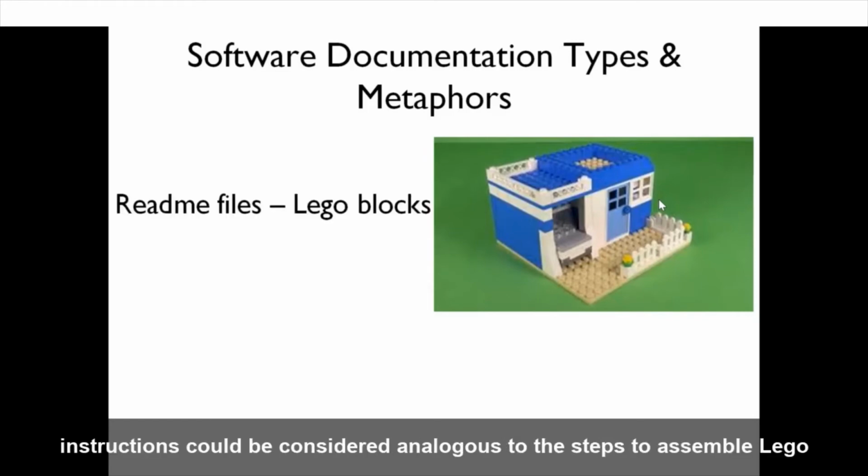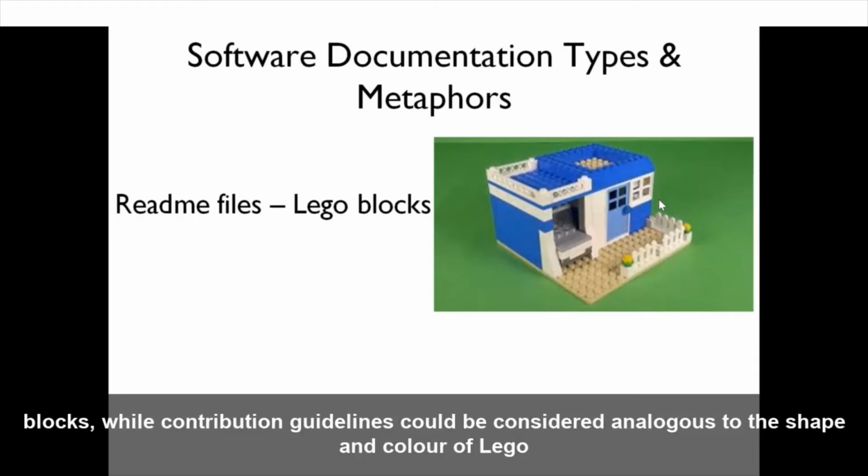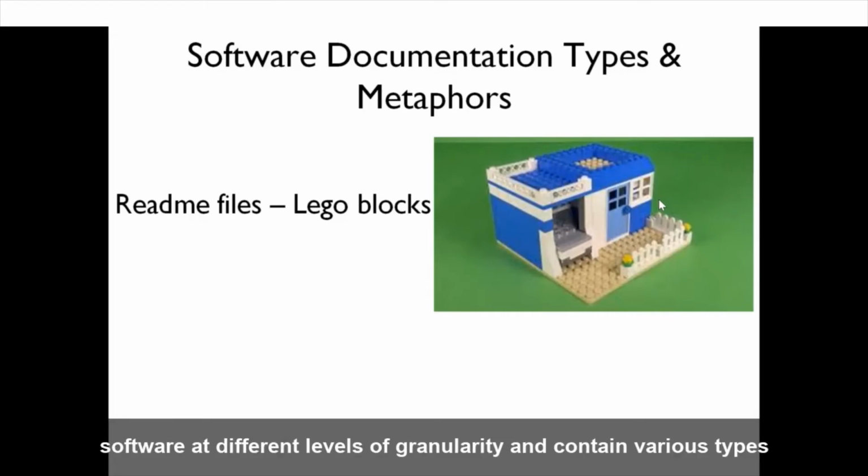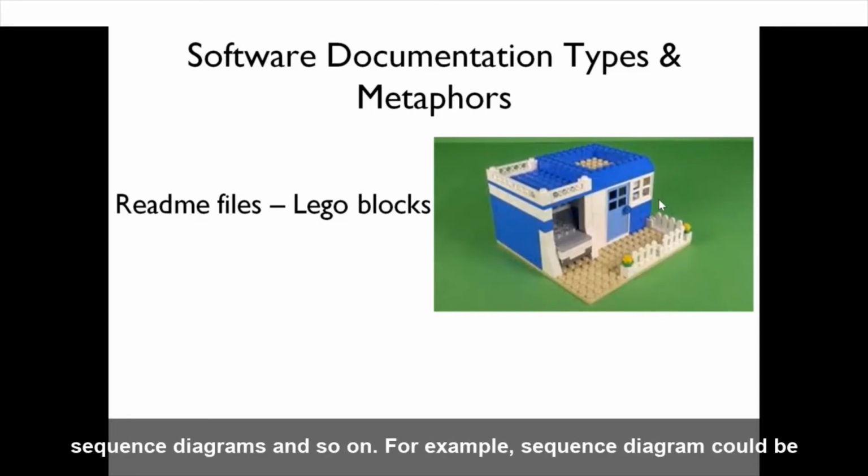Installation instructions could be considered analogous to the steps to assemble Lego blocks, while contribution guidelines could be considered analogous to the shape and color of Lego blocks, and so on. Design diagrams include details about collaboration in software at different levels of granularity and contain various types such as use case diagrams, collaboration diagrams, class diagrams, sequence diagrams, and so on.